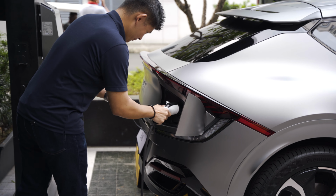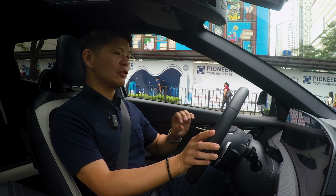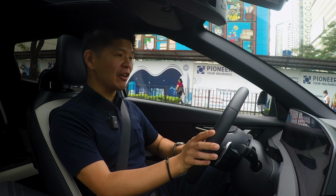A bit of a caveat, guys. When Kia Philippines allowed us to drive the EV6, this is not the Philippine-spec yet. We're talking about 99% accuracy, but there are a bit of changes here and there, they tell us. So first of all, what do you get?